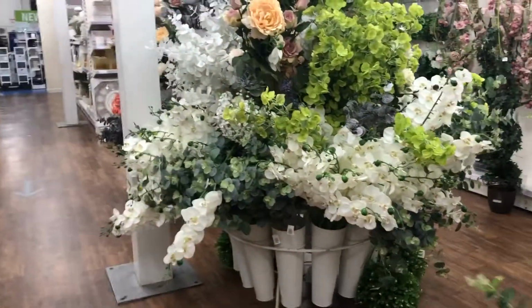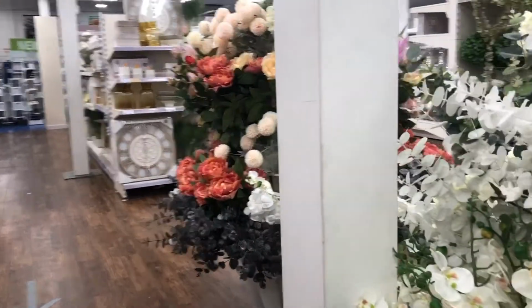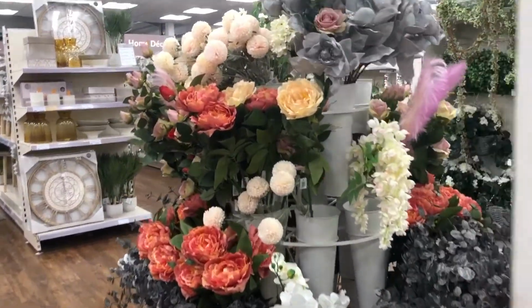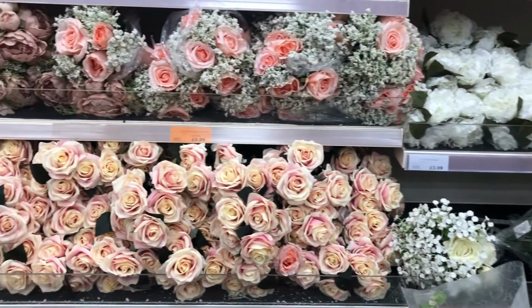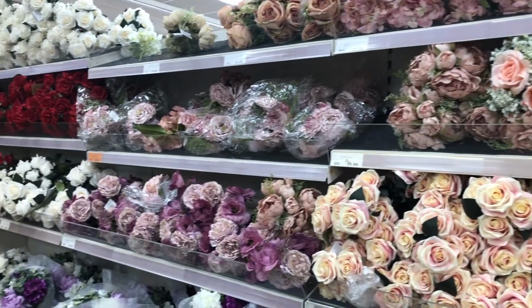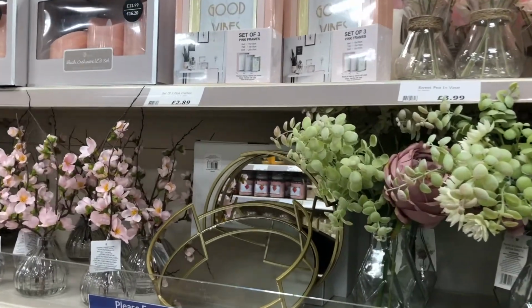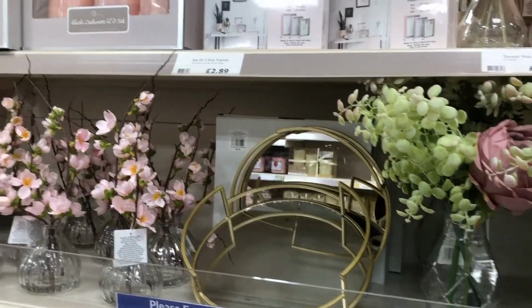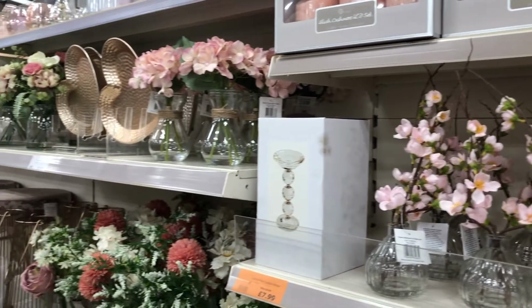Also having another look round for some greens and any other orange flowers that they happen to have. Didn't find a lot more orange or autumnal colours, but wow, did they have a big selection of artificial flowers. Definitely a great place to come for creating wreaths and floral displays. Love this mirrored tray, just had to capture that because that might be on my future wish list.